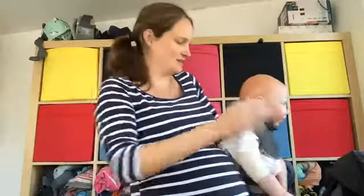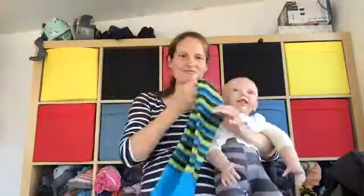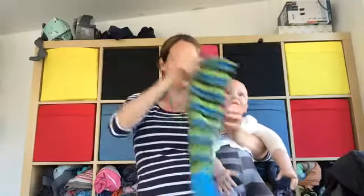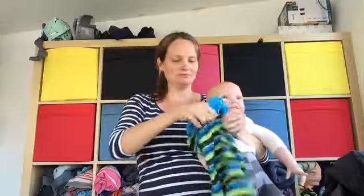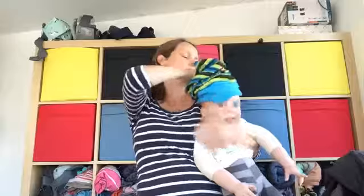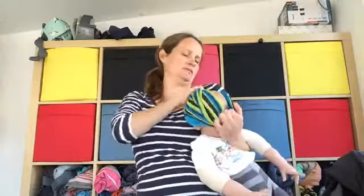So another option would be, rather than two different things for them to wear, I love, oh God, it's getting stuck. I love these really long snoods. It's just a scarf that you can put on, but it's really, really long. So not only is it a scarf, if I can get it on my baby, sorry.